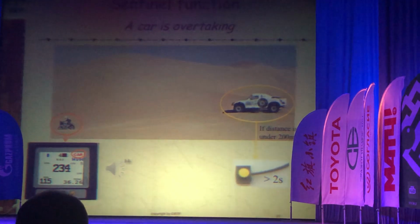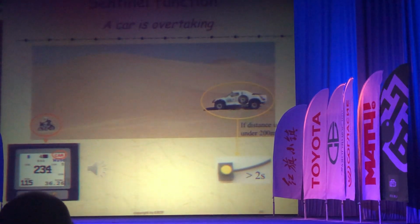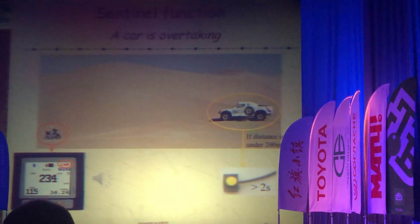It's like beep beep beep beep beep. No, slower. Beep beep beep beep beep. I'm not doing it well, but this is the idea.